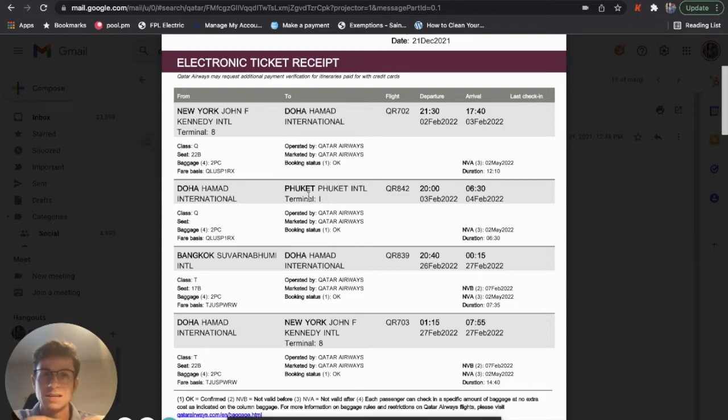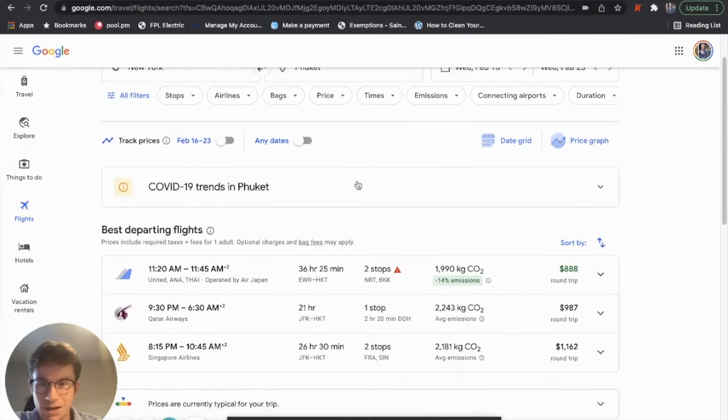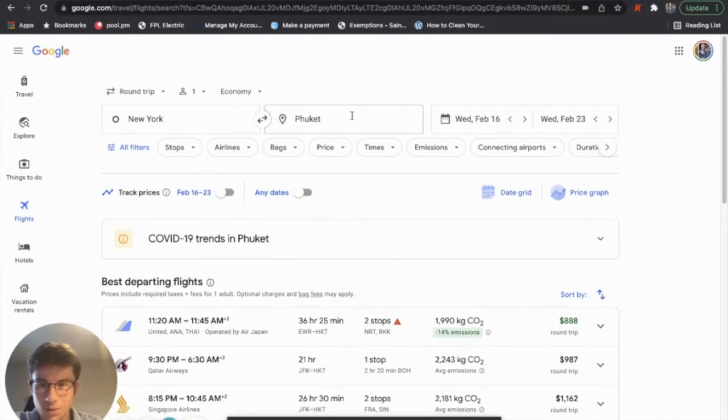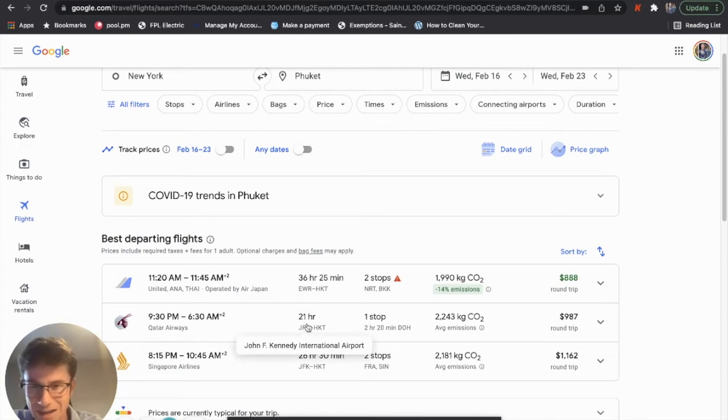There's also the option, I think Singapore Airlines has some flights as well. You may have seen my video on Google Flights, so you can go there for more information on how to get a good price when it comes to booking a flight and how to do it so that you're not having a layover for multiple hours. Like if you look at this first flight here, it's like 36 hours.